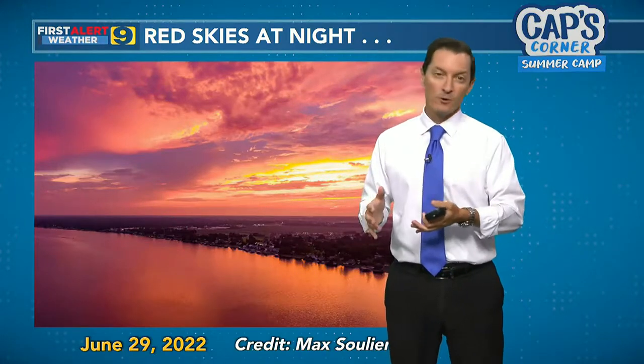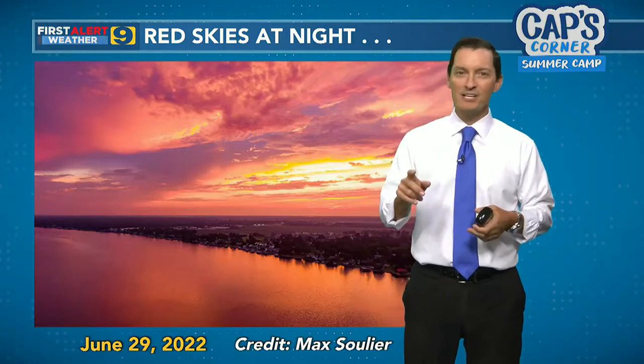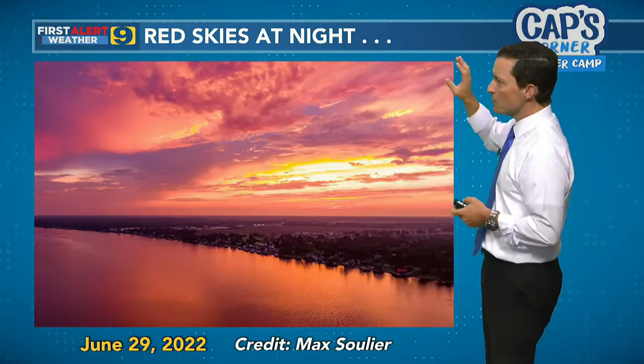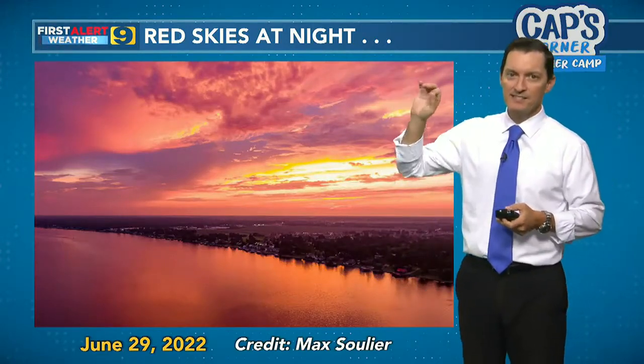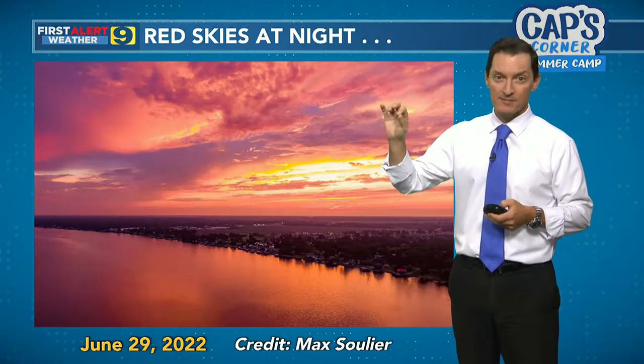Some weather folklore is true, sometimes it's not so true. But here's a good one, probably the saying that is maybe most often heard about weather. Red skies at night, sailors delight. Red skies at morning, sailors take warning.